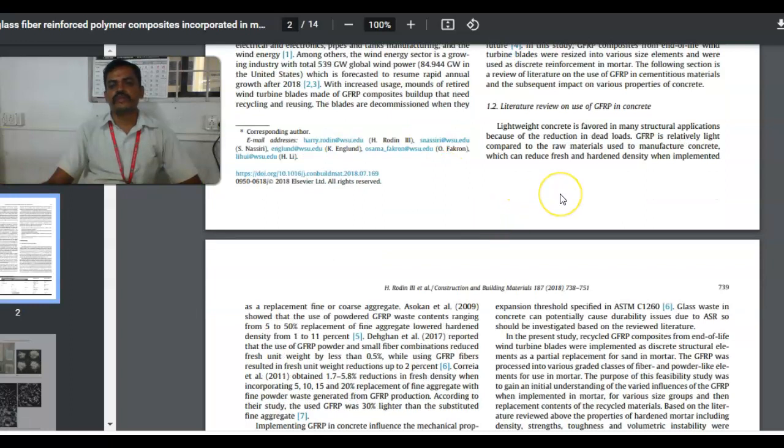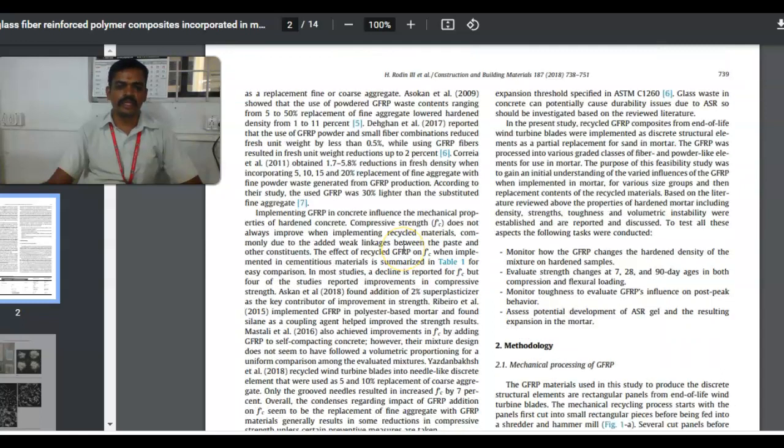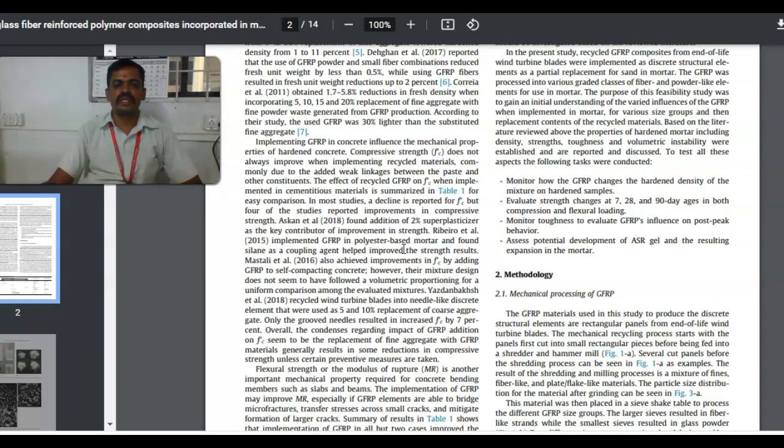In the literature review, light concrete is favored in many structural applications because of the reduction in dead loads. Glass fiber reinforced polymer is relatively light compared to the raw materials used in manufacturing concrete, which can reduce the fresh and hardened density when implemented as a replacement for fine or coarse aggregates. Implementing glass fibers in concrete influences the mechanical properties of hardened concrete.